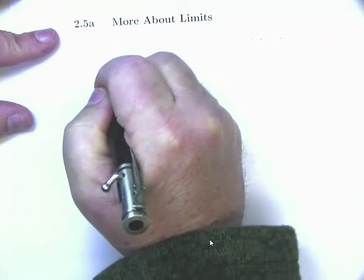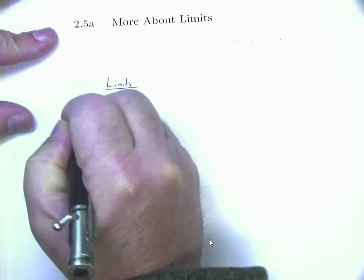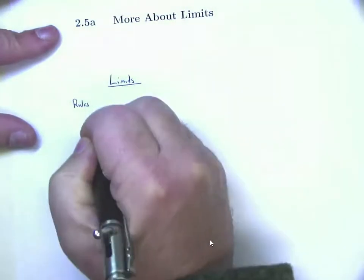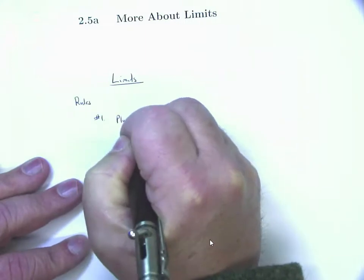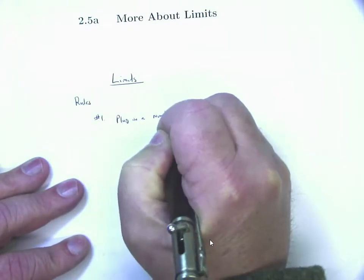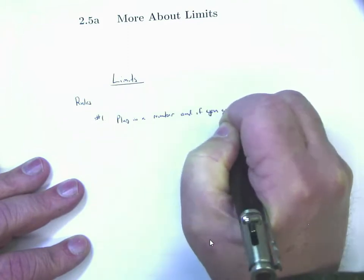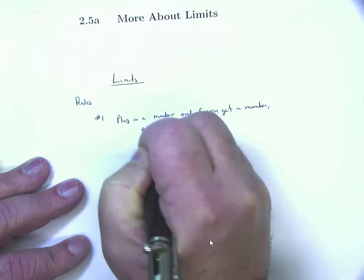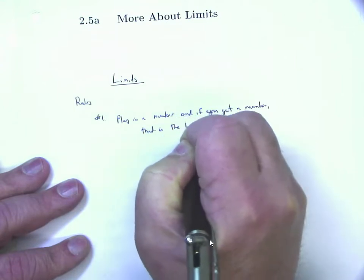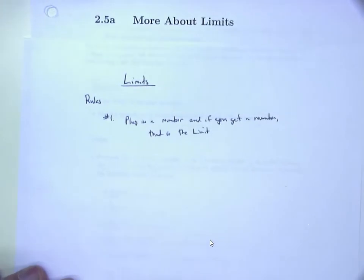So here it is about limits. First rule. Rules. Number 1. What's the first thing you do with limits? Plug in a number. Plug in a number. And if you get a number, that is the limit. First rule of limits, plug in a number. Get a number, you're done. That's the answer. Okay?